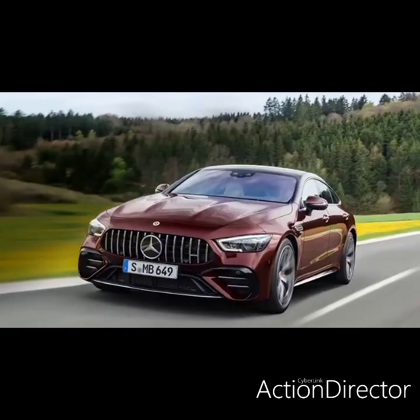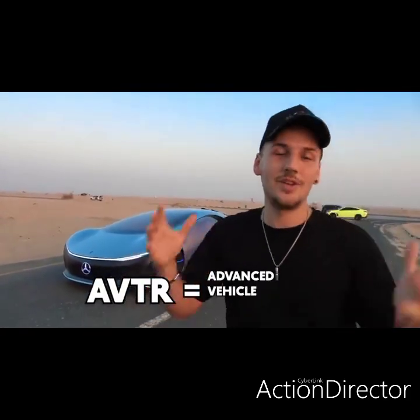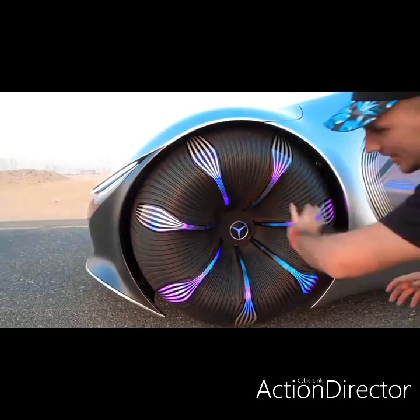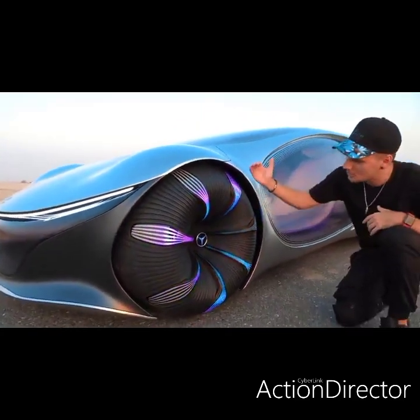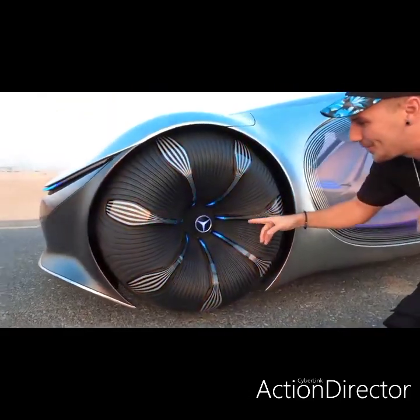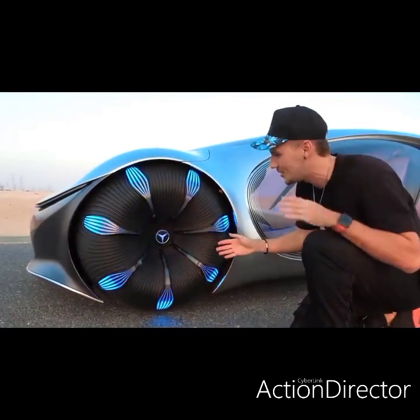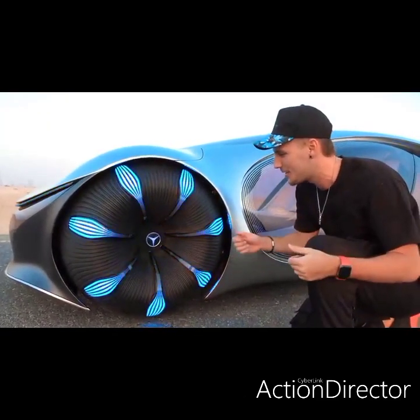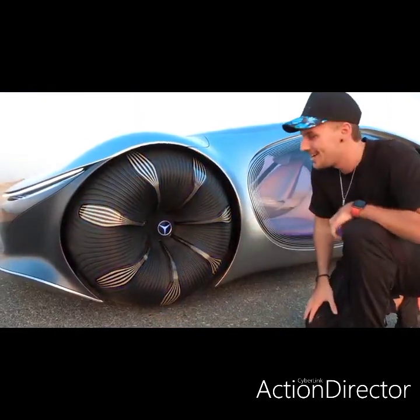And if you don't know what this thing is, it's basically a clash of the titans between the team over at Avatar and Mercedes. AVTR basically stands for Avatar. It also stands for Advanced Vehicle Transformation. First, you'll see that everything here is completely lit up. It's glowing, right? But when you charge it, it also changes. So when you charge it, everything kind of goes inwards. This is super cool. And at the same time, it's also an indicator, like a turn signal. So when you want to turn, all you got to do is press the button, and there it is. There's your indicator.